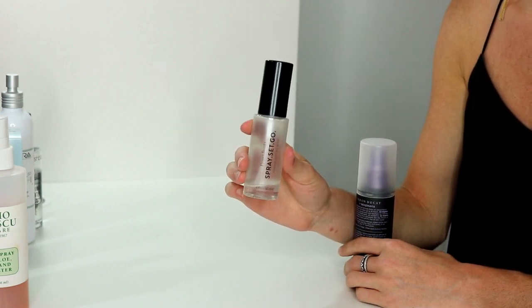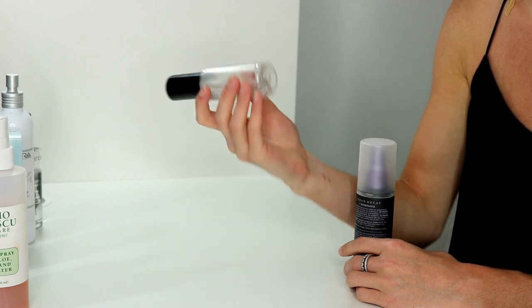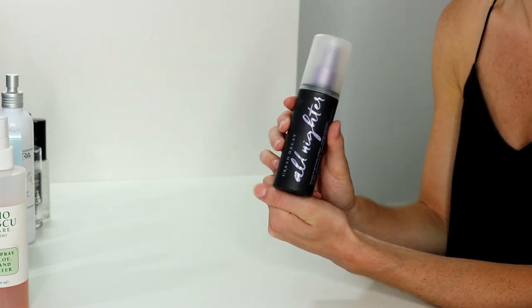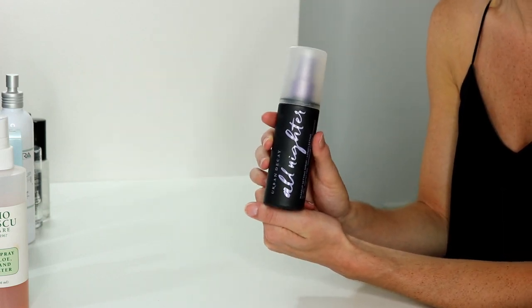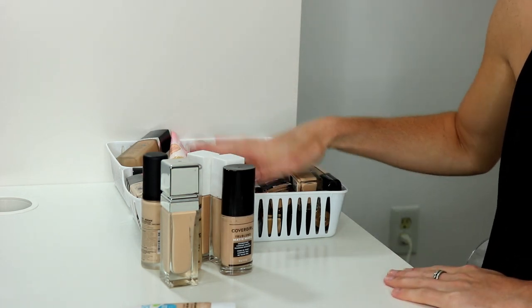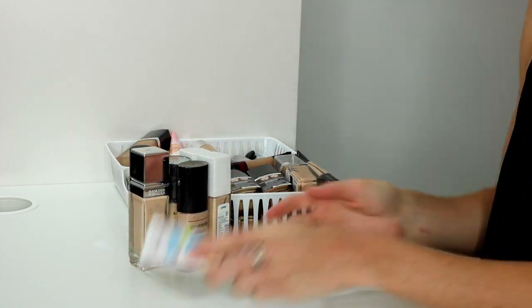It really wasn't that good, so I definitely won't repurchase it, but I mean, you might as well just use that little bit up, right? And then I have the Urban Decay Nighter, which is the best setting spray out there. For foundations, I have a high-end bin, I have a drugstore bin, and then I just have like random ones that literally won't fit. So let's start with this.